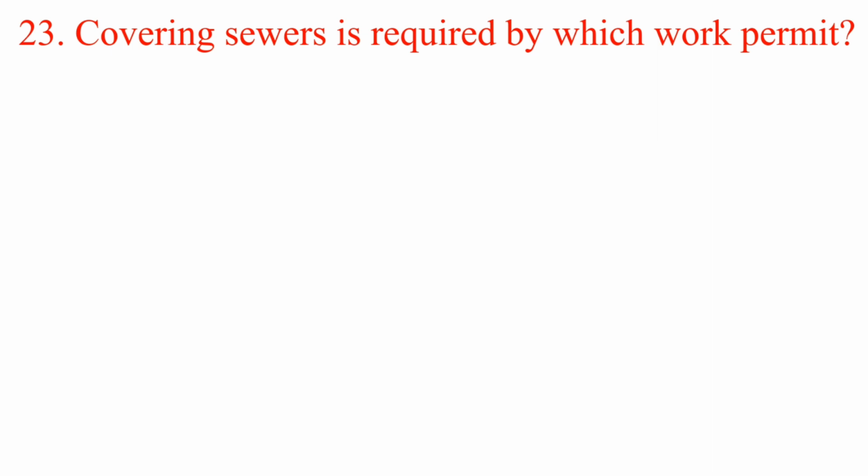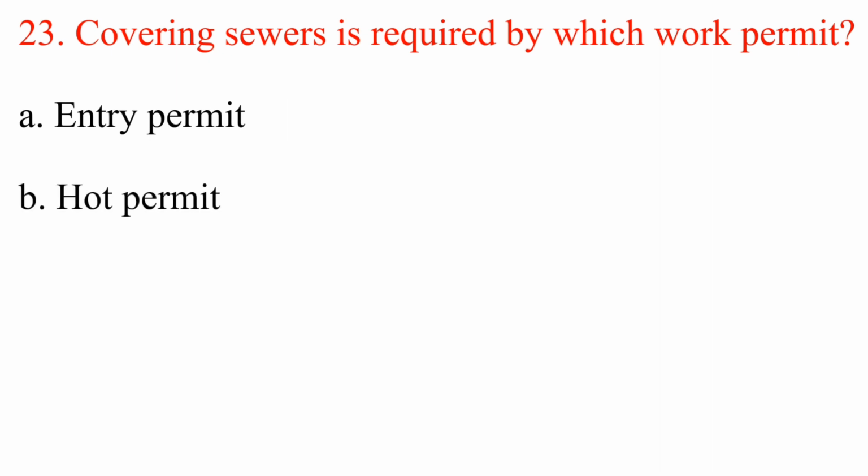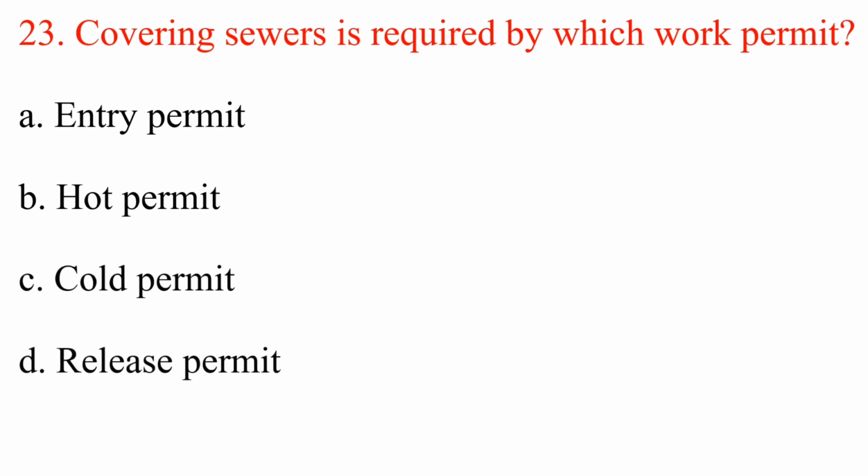Question 23. Covering sewers is required by which work permit? A. Entry permit. B. Hot permit. C. Cold permit. D. Release permit. Answer. B. Hot permit.